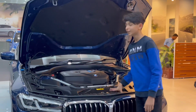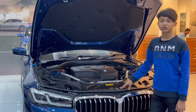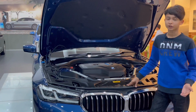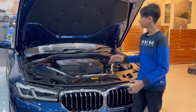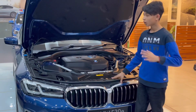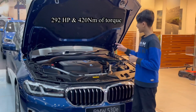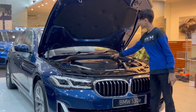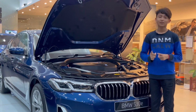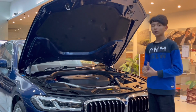So, this engine. This is a 2-liter inline-4 turbo with an electric motor that is the plug-in hybrid system. So, 8-speed Steptronic transmission that combines with the engine. Let's talk about the horsepower. It has 292 horsepower and it has 450 Newton meters of torque. From the engine, it has 185 horsepower, and from the electric motor, it's the rest. It's a rear-wheel drive car.